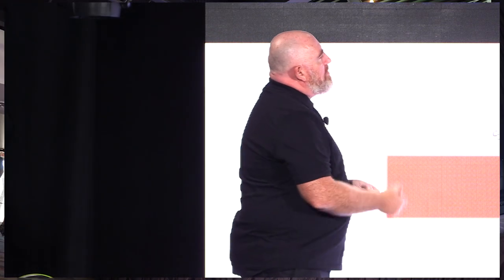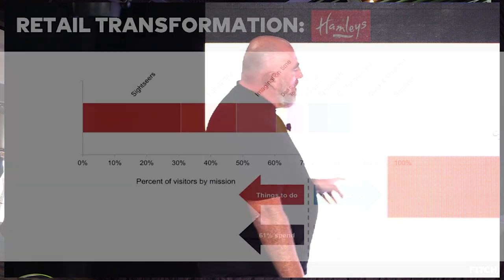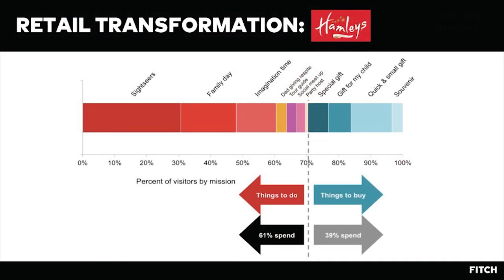Our first retail transformation story is Hamleys, and I was absolutely fascinated by this piece of data here. Hopefully you're taking it in. This is about shopper missions, and you can see a line here. This shows the reasons that people went just to do stuff in a Hamleys luxury toy store, as opposed to going there deliberately to buy something.